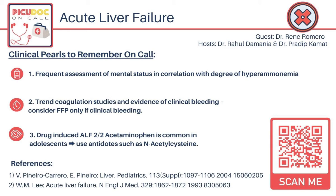The PELD score was derived after combining data of all pediatric liver transplants, looking at it retrospectively and trying to identify, with the goal of identifying laboratory parameters that identified a patient who was likely to die within 3 months of listing or going into the ICU because we wanted to benefit the children.